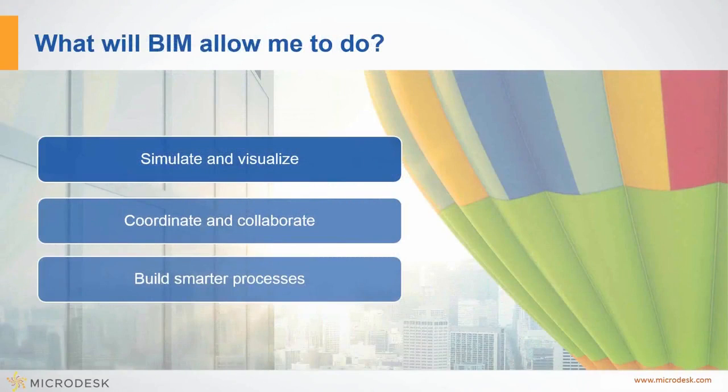Now, in terms of what it's going to allow me to do, again, that simulation and the very quick way to visualize our work. So that way I can actually show pretty pictures if I need to. I can show informative pictures if I need to. I can coordinate and collaborate all of my data with as many people as I feel I need to. And I'm not holding on to this or hoarding all my information. I'm able to share it and work with other people.